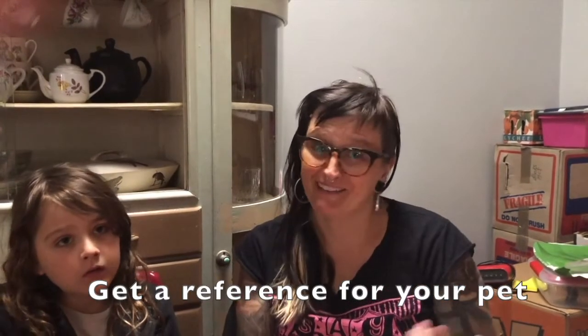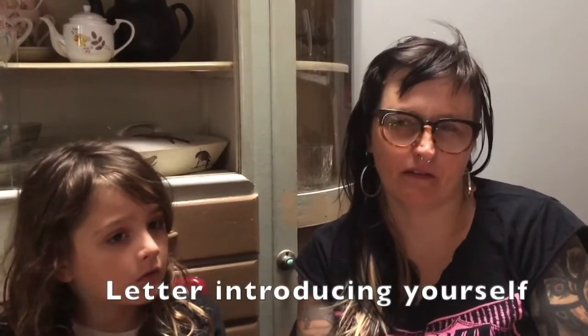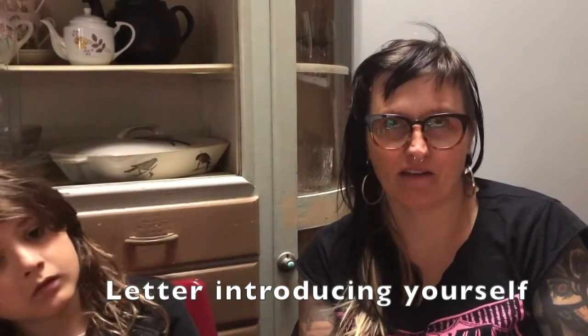If you've got pets, a lot of landlords in New South Wales sadly will just put a blanket ban on pets. We got our previous landlord to write a reference for our cat to help with our application process. And we also wrote a cover letter introducing us as a family. We would say things like, we like your property because this, that and the other, kind of like you would with a job application.